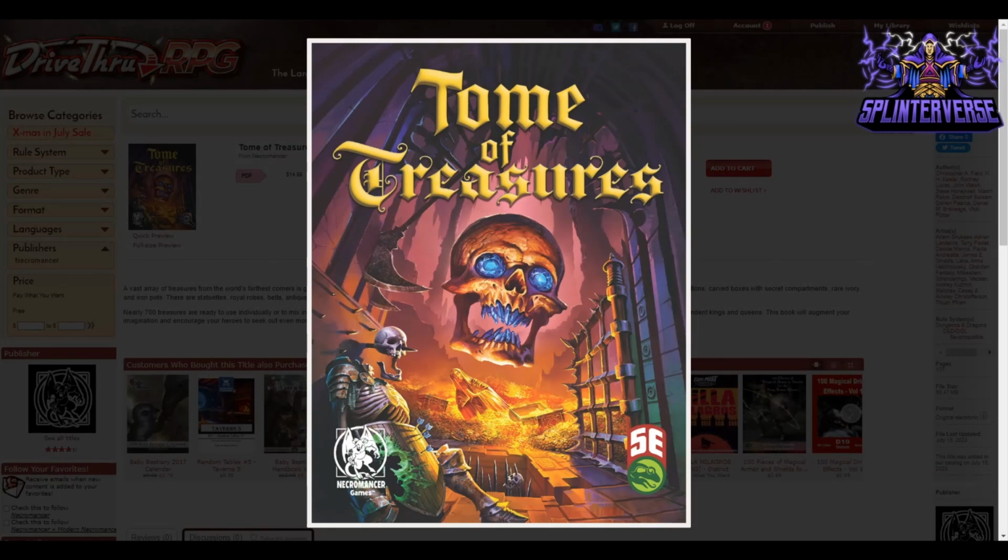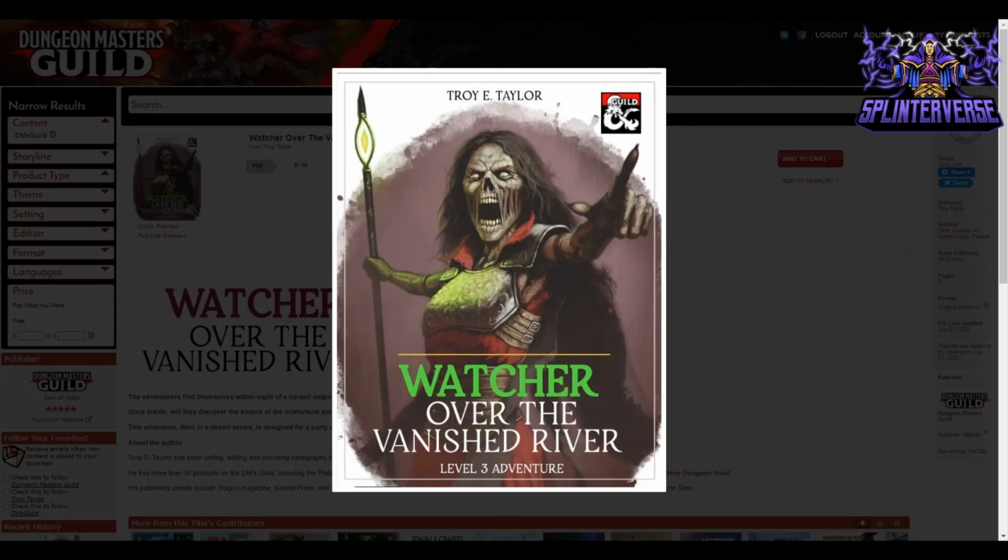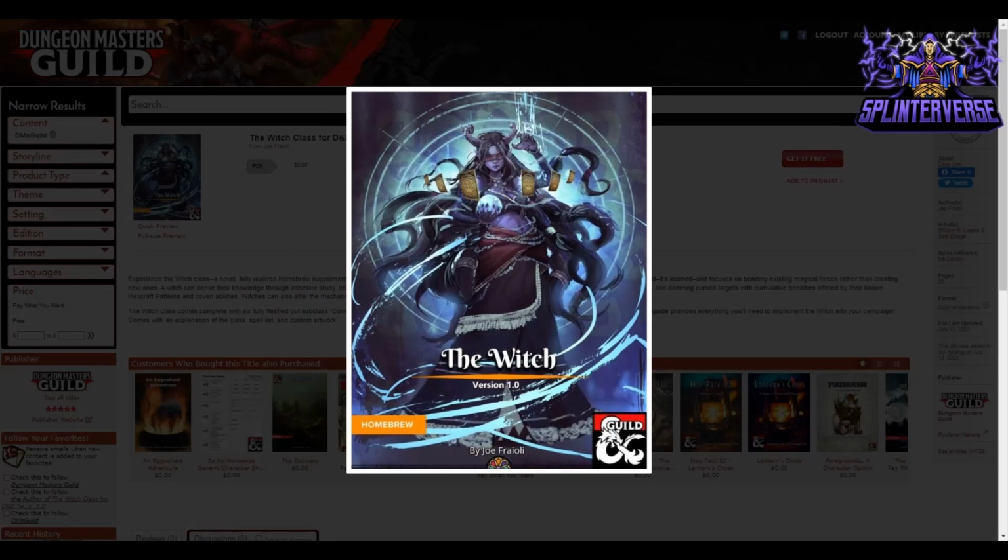Then we've got Tome of Treasures for $14.99, 177 pages with items and reference material for you, and an awesome cover. I really love this cover. Then we've got Watcher Over the Vanished River, which is a level 3 adventure, and it is $1.99, 8 pages for 5th edition. And then we have the Witch class for D&D 5th edition, which of course is a class and presumably subclasses. It's free, and it's 20 pages, so you definitely want to grab this since it's free.